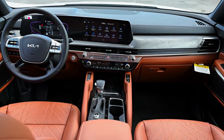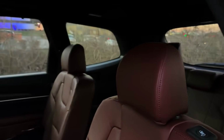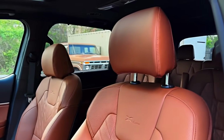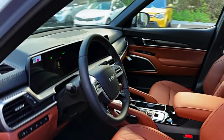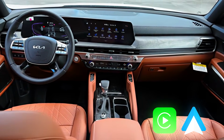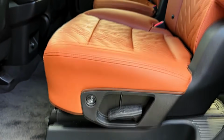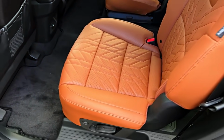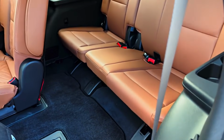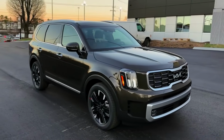Visibility is good, benefiting from large windows, supplemented by camera systems and parking sensors. All Telluride models feature a suite of safety and adaptive cruise control technologies. Integration for Apple CarPlay, Android Auto, and multiple USB ports come as standard. For families with young children, child safety seats fit effortlessly, and locating car seat anchors is straightforward. All in all, this is a solid choice when it comes to 3-row SUVs for larger families.